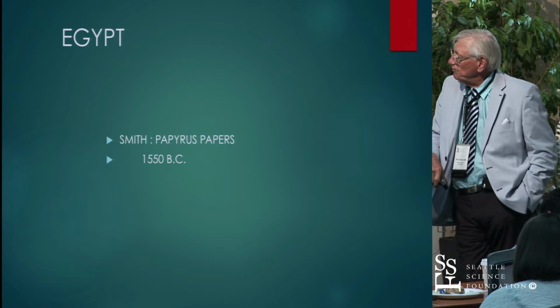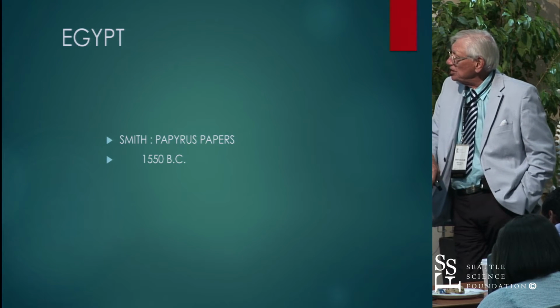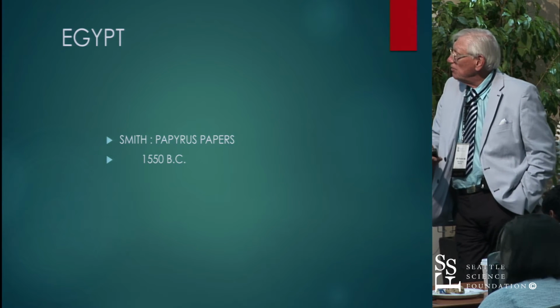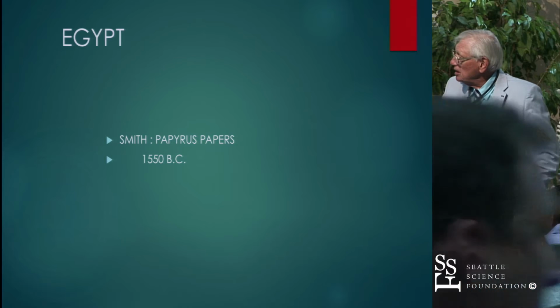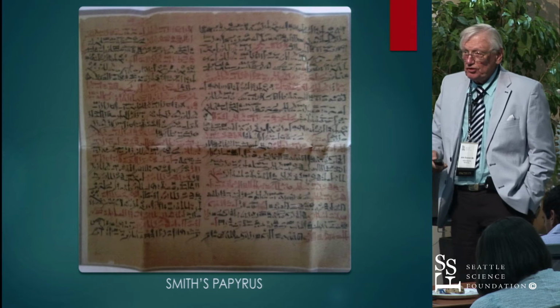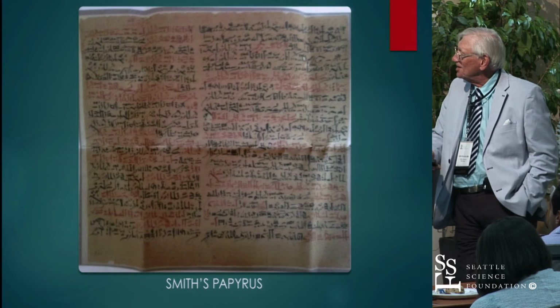Now, Smith, the famous archaeologist, discovered papers describing traction for the treatment of deformity in the papyrus papers, and here's a copy of one of the papers. If you can read that, you're better than me, but it has been translated, I can guarantee you that.